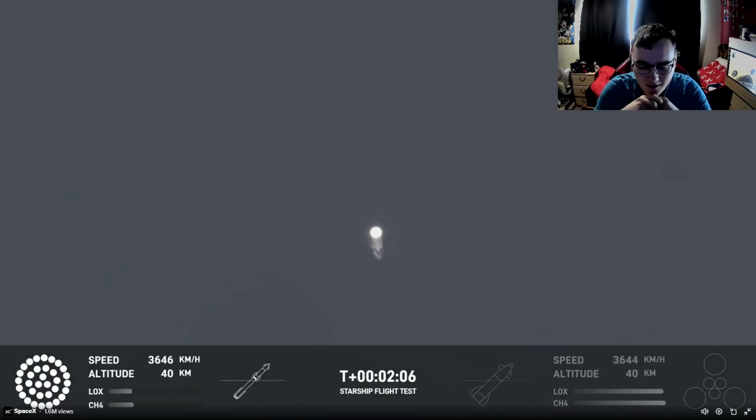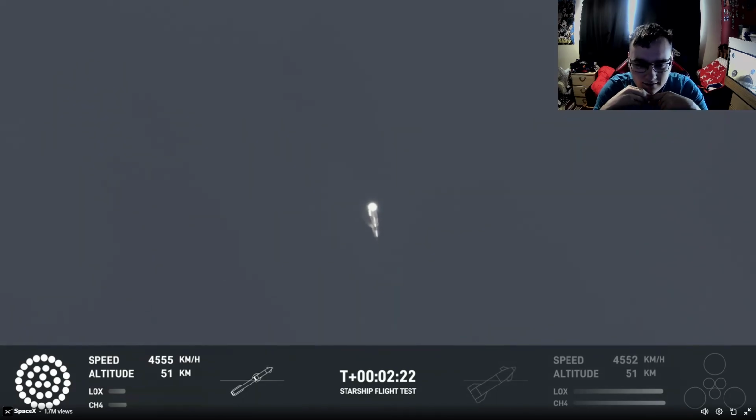Right, we're coming up on hot staging. And so those 6 engines will push Starship off of the booster. Come on, baby. Come on, Ship 28. All right, counting down now. We're going to be coming up right at around the 3-minute mark on that hot staging maneuver.